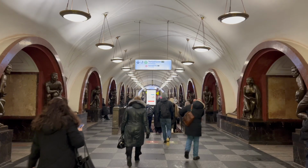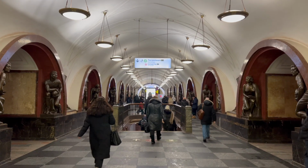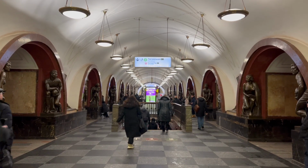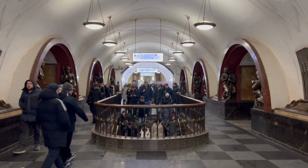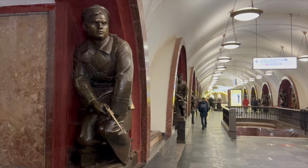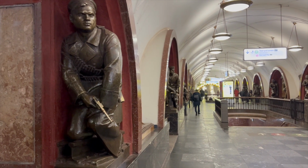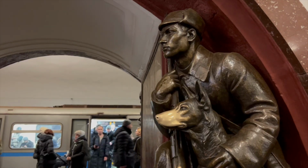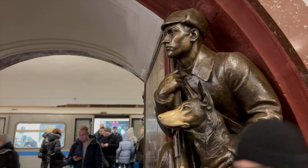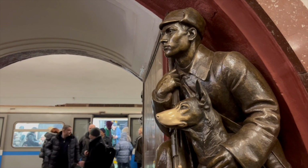This is Ploshchad Revolyutsii. This station, on the blue line of the Moscow Metro, is famous around the world for its 76 Soviet realist statues that line the platforms. Opened in 1938, it's named after Revolution Square, the part of Moscow right above the station, which was named in celebration of the 1918 October Revolution.